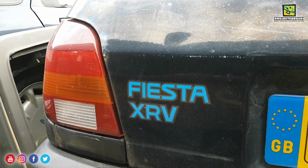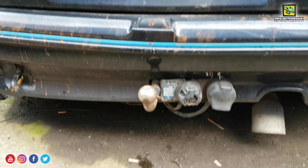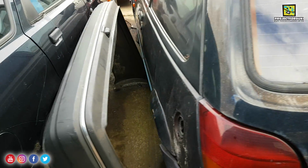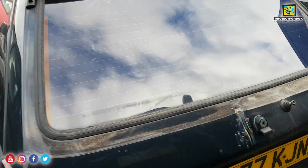There you go, a Fiesta XR2i with a tow bar. I'll have to run that reg when I get back and I'll put the details on, see how many miles it's done and how many owners it's had. Such a shame that. I'd love one of them.